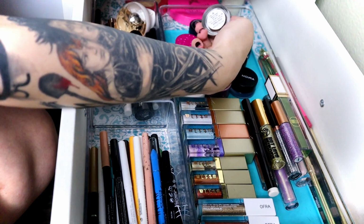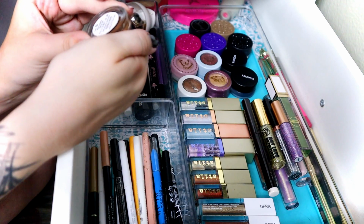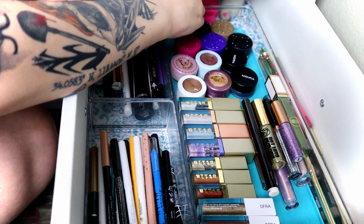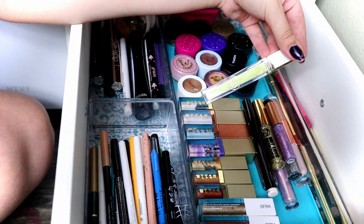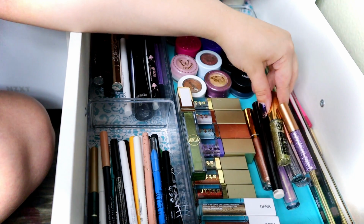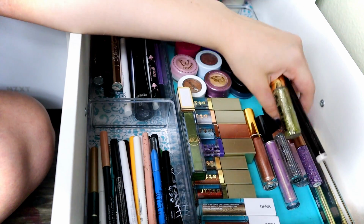Do I need this? What is this? What color is this though? Dark brown. Alright, I'll keep the dark brown one. I have a blonde pomade too, just for wigs and stuff. I've yet to use this Lorella one, but I could possibly use this green color, so I'm going to keep that for now. There's cat hair in this drawer.